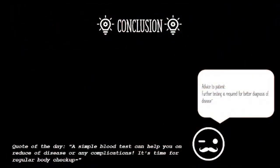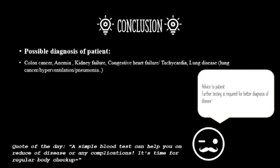To conclude the whole thing from this case study, our group has come to a conclusion that this patient is suffering from two major diseases, which are colon cancer and congestive heart failure. Due to the colon cancer and the congestive heart failure condition, this patient is also suffering from multiple minor complications, which include the early stage of kidney failure, hyperventilation and pneumonia, which associate with lung disease, and also iron deficiency anemia. All the minor complications that the patient experiences are the result or the side effects from the two diseases that the patient is currently diagnosed with.